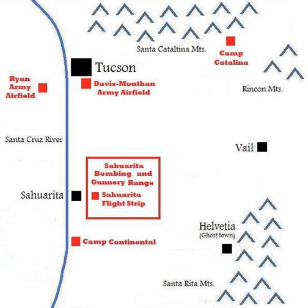Topic history. The range was completed by April 1942, shortly after the United States joined in the war, and was called the Sahuarita Bombing and Gunnery Range. It was located approximately 20 miles southeast of Tucson and about 2 miles east of Sahuarita. The range itself spanned 27,045 acres and consisted of multiple large round targets made of stone.